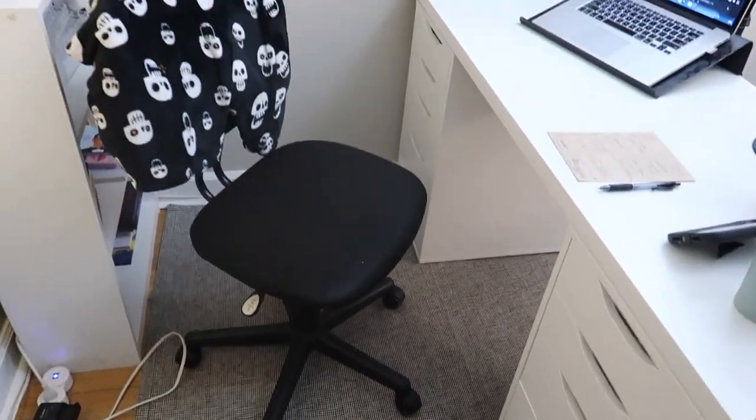Hello guys, so it's the next day. Everything is put together and I'm excited to start organizing. So let me show you what we're working with first. Okay, so we have our drawers here.